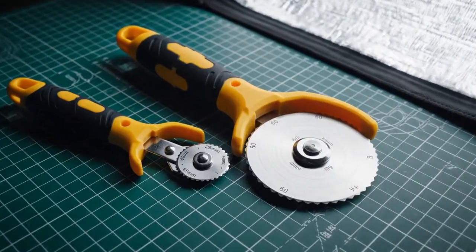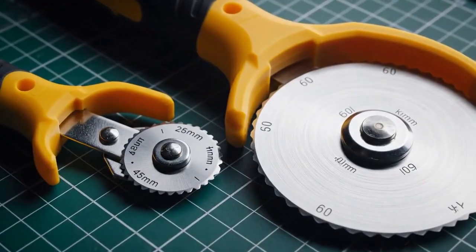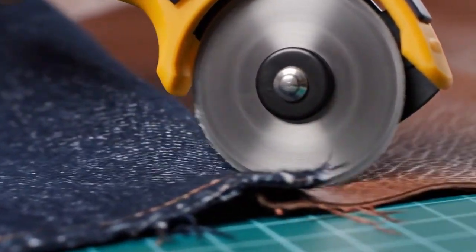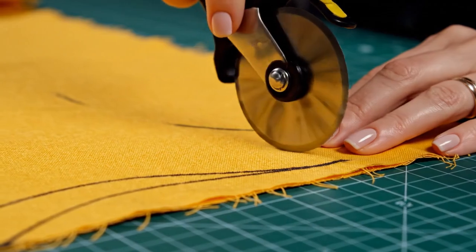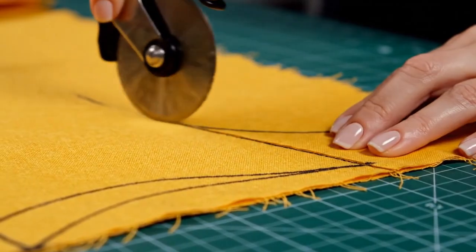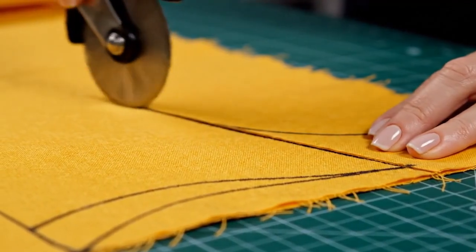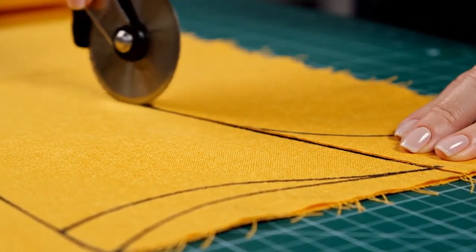Now, the rotary cutter is the other half of this equation, and I want to talk about blade size for a moment, because it matters more than most people think. The standard rotary cutter blade is 45 millimeters, and that is a good all-purpose size. But for cutting curves, which you get constantly in garment sewing, the 28 millimeter blade is dramatically more precise, because the smaller circumference allows it to follow the curve of a pattern piece without the blade wanting to straighten out and cut straight when the line bends.